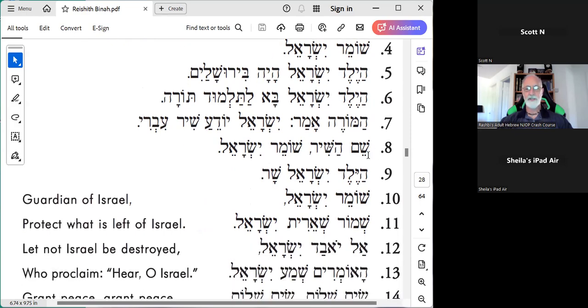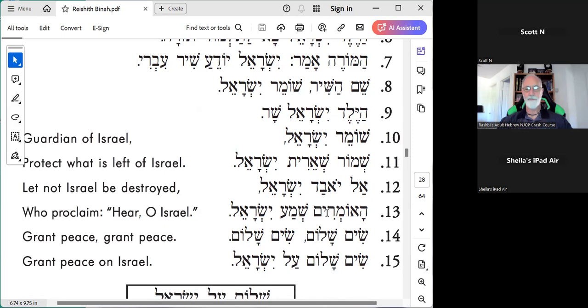And eight, Shem HaShir, the song, Shomer Yisrael. Shomer Yisrael, right? Okay, eleven. And here's the words of the song. Shemor Sha'erit Yisrael. Protect what is left, or keep what is left of Israel.